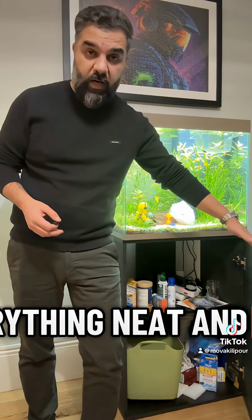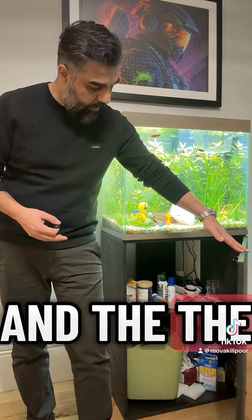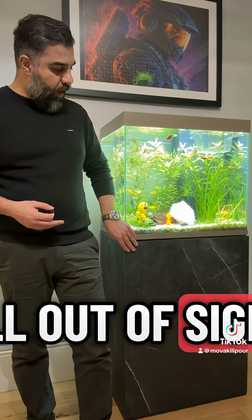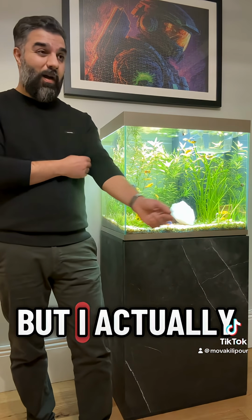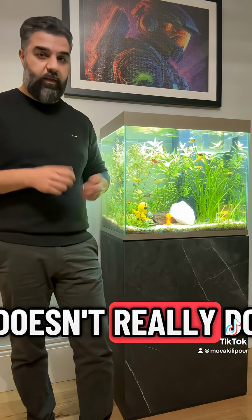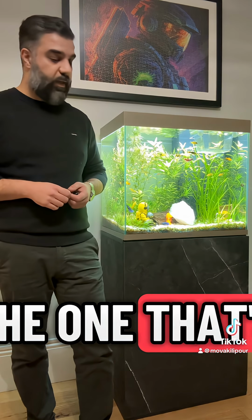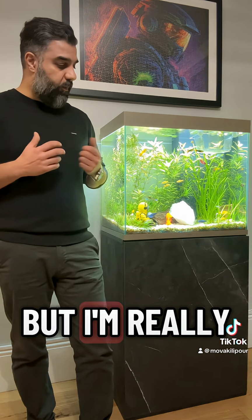I had to build it, but it's really cool. Keeps everything neat and tidy. All the fish food and the bucket and all the other stuff that you need, and keeps it all out of sight. But it's beautiful. So I didn't want to get a fish tank, but I actually really love this aquarium, and it's turned into a hobby of mine. He doesn't really do much to maintain it, so I'm constantly the one that's cleaning it out, changing the water. But I'm really glad I did.